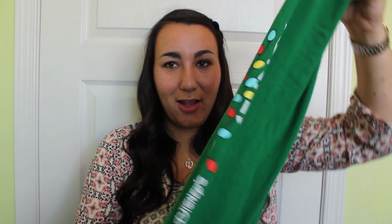And then my favorite part is that it says Hollywood Studios on the sleeve, which you can't see now. There we go. It says Hollywood Studios on the sleeve, which I appreciated since Studios was my home park.